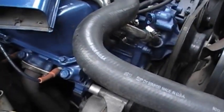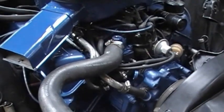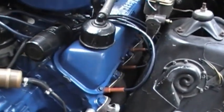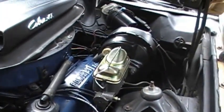Not something that could be done with the engine installed. Runs great, no smoke, great oil pressure, no noise at all. Start it cold, no noise of any kind. Runs really well. It's not matching number. But it's very clean.